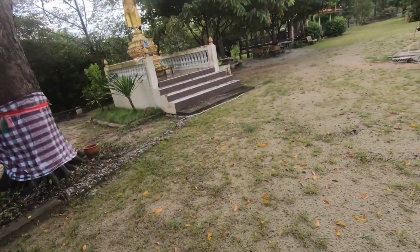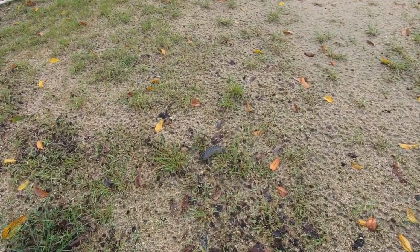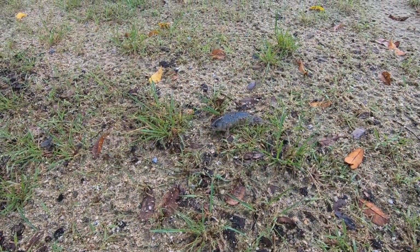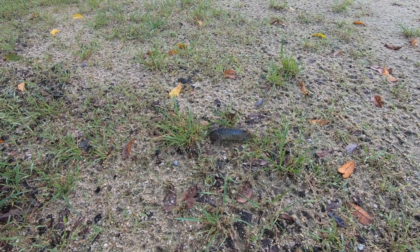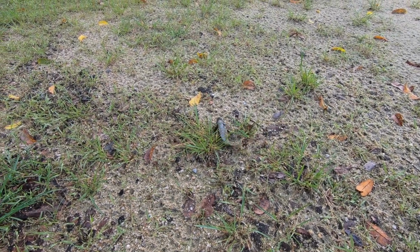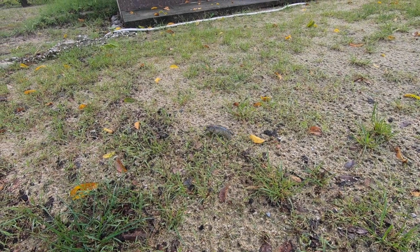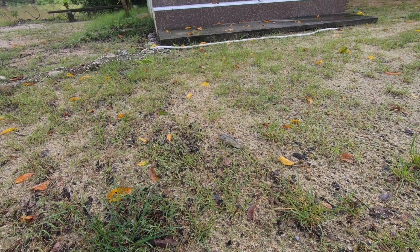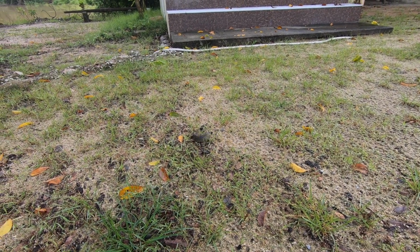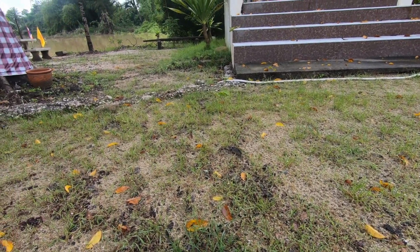Hey up, look at that. There's a fish just came out. It's actually I think a type of catfish by the looks of it, or even could it be a lungfish? I don't think it is. And he's just going for a bit of a walk there. Well, he's going in the right direction. He's going back to the water there.